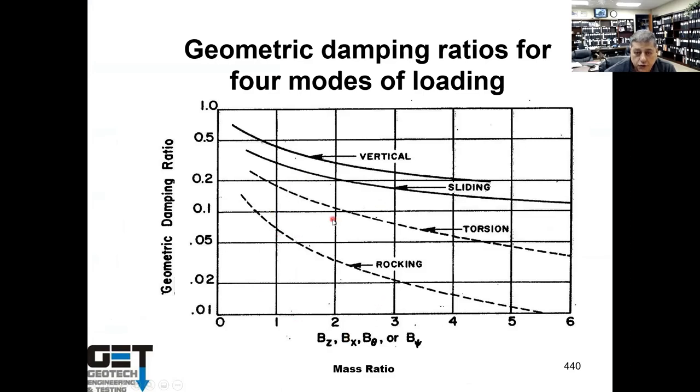And here's basically geometric damping, depending on the shape of your foundation. For example, if you're using a spread footing foundation, your damping is greater than if you use pile foundations or drilled footings. So you use what's called the mass ratio, which is a formula. And based on that, depending on the mode of vibration, rocking, torsion, sliding, or vertical, you can get the damping ratio.